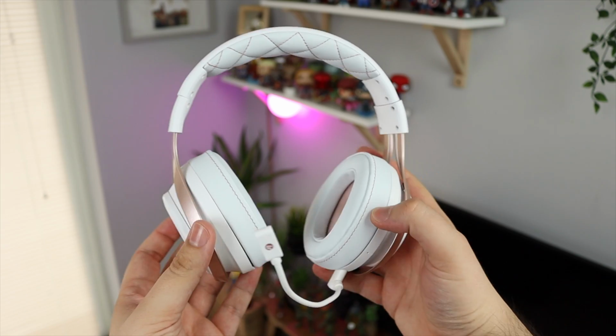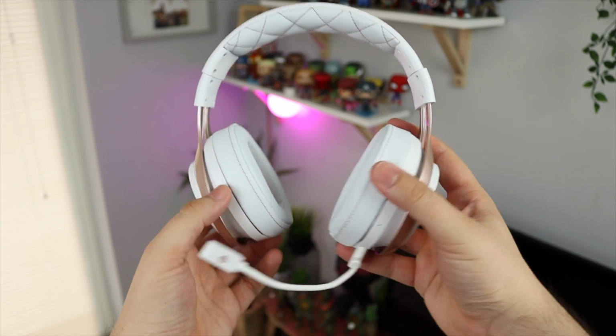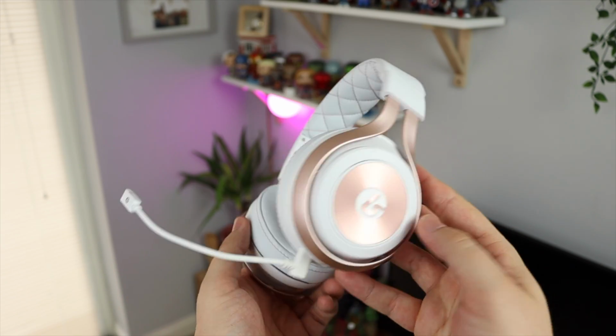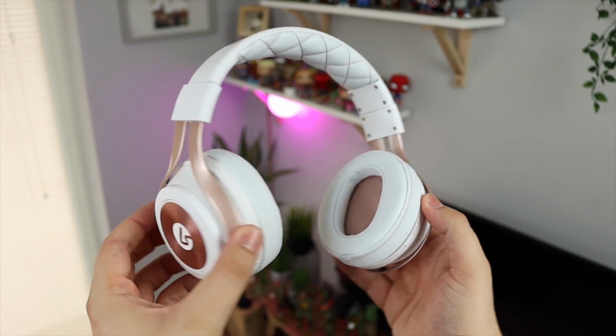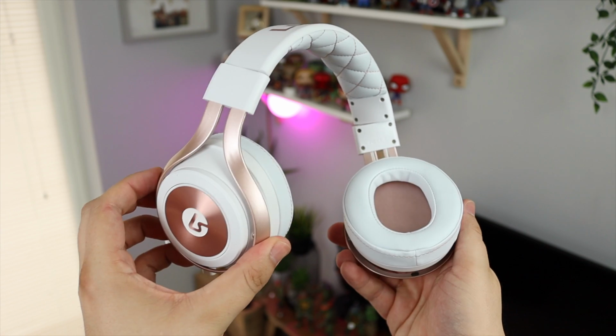Now these ones also come with an advanced dual mic system with mic monitoring. What that basically allows you to do is, yes, you can take off the boom mic if you need to, but when it is on there, you do have mic monitoring, which basically lets you hear your own voice so you can see if you're peaking, what your levels are going to be like, instead of having to go into maybe OBS or whatever it may be that you're using to stream, to actually then go ahead and tweak the sound. You can do it pretty much all on the fly.